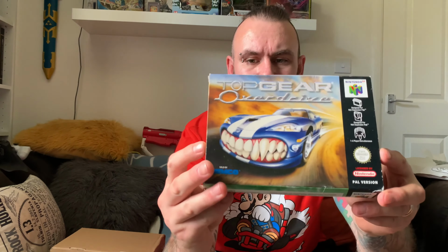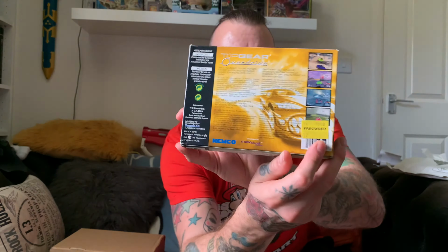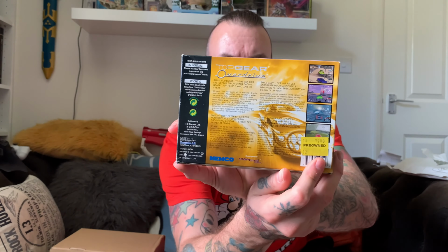So this was actually a game I never played back in the day. I really enjoyed Top Gear Rally, but never played this one for some reason. So condition on that is actually really nice. The only thing I'd say is that little pre-owned sticker at the back, but a little bit of Goo Gone will get rid of that quite nicely. So jumping in, this is one of the best games condition-wise I think I've received from CEX.